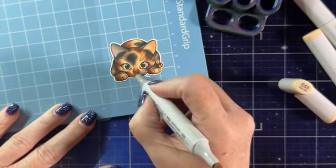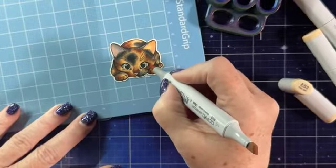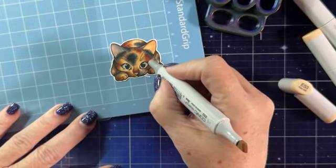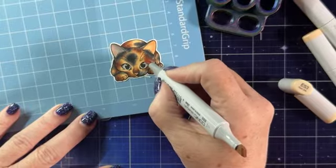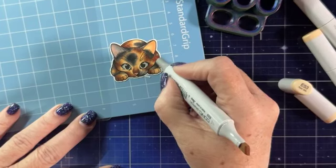I don't want to get too much up under the eye because I really like that light color in there. So I'm going to be pretty careful around that area. I mean, if there's something that you like, you don't want to mess with it.